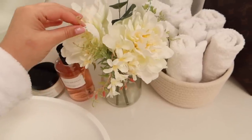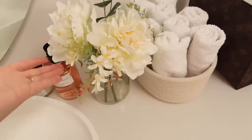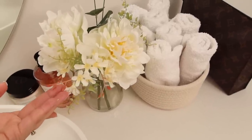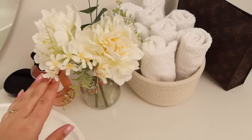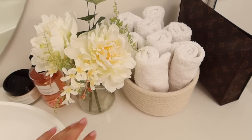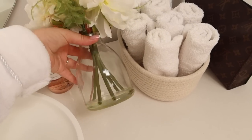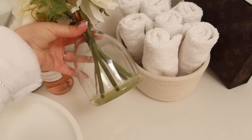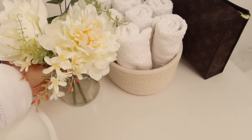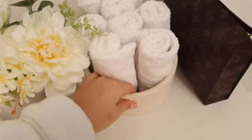This is just a fake flower arrangement. I always have fresh flowers in here, but I love having a fake one as backup whenever I run out. I'm gonna go to the grocery store to maybe get some today, but this is a nice little backup to have. This one is from At Home, and it comes with the vase and everything. It's literally stuck, it kind of looks like there's water in there. So love that.